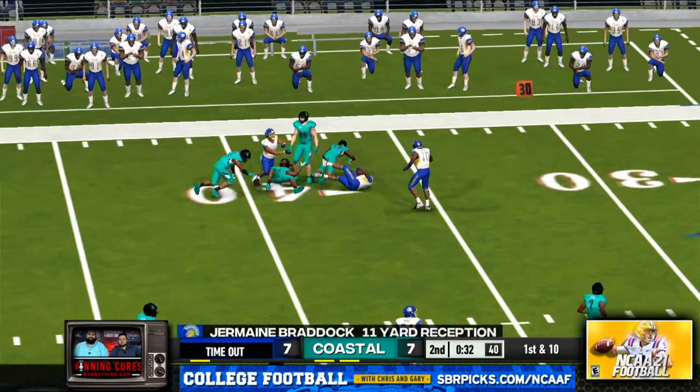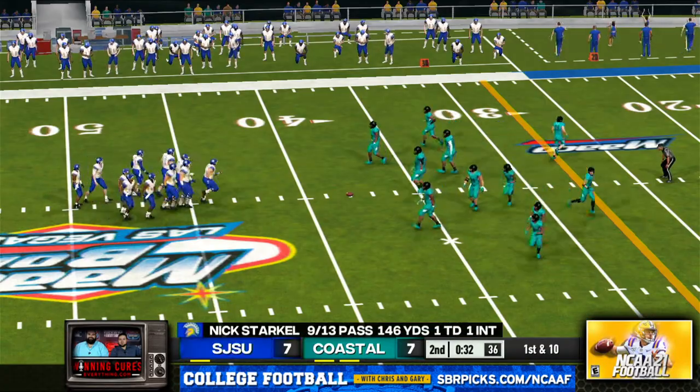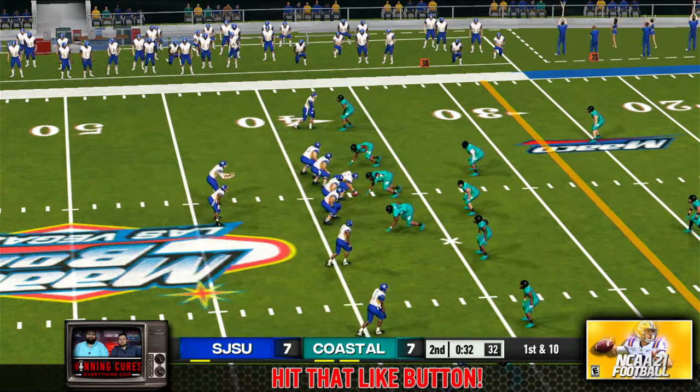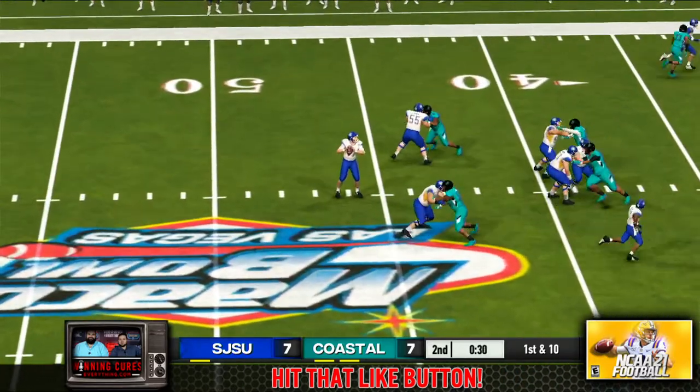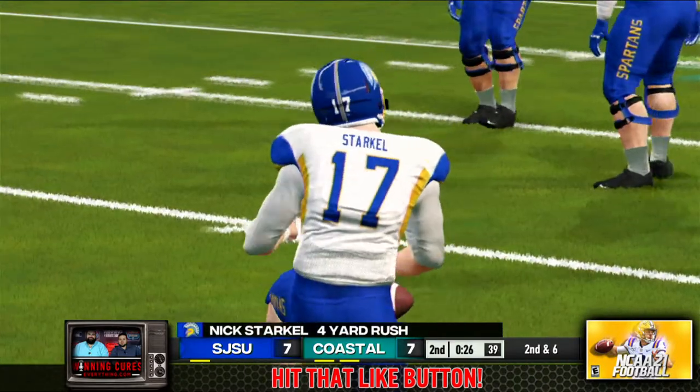Quick out to his receiver. Right down, right around the 38-yard line. This passing game can be very effective if you don't get enough pressure on the quarterback. They use their personnel well and can be very tough to defend. He scrambled. He's tackled at the 34-yard line.